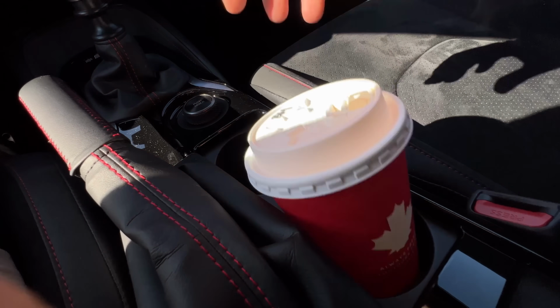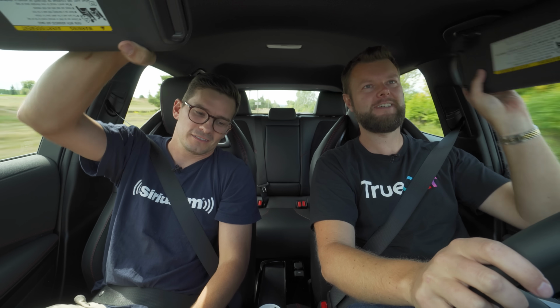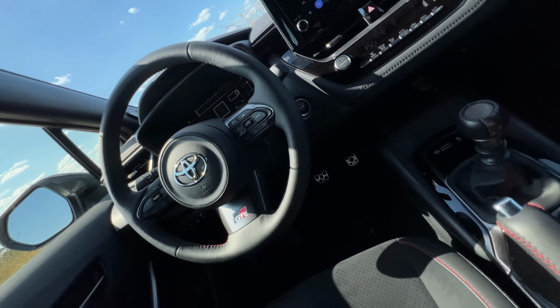Let's check the visors real quick. Oh, this doesn't look good. 3, 2, 1. Fail. No, not good. Extension. And then your steering wheel. Do you like the looks of it and everything and all the buttons? I do. I like the size, the grip, the feel.